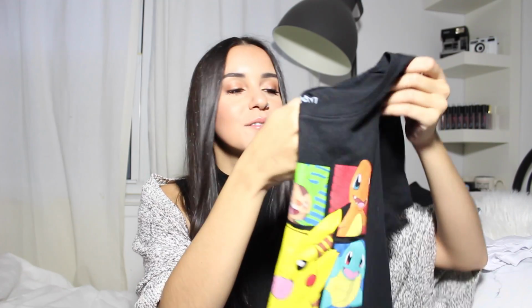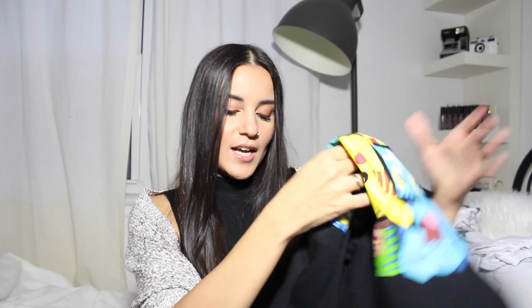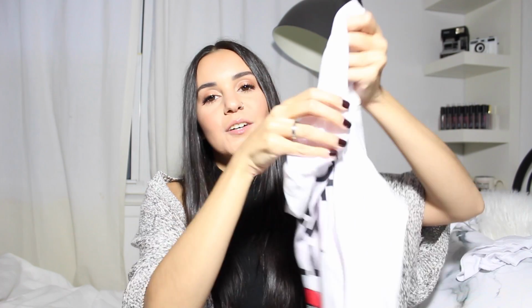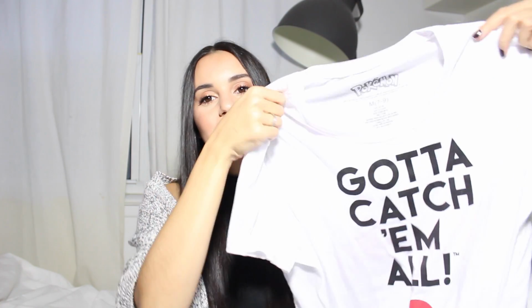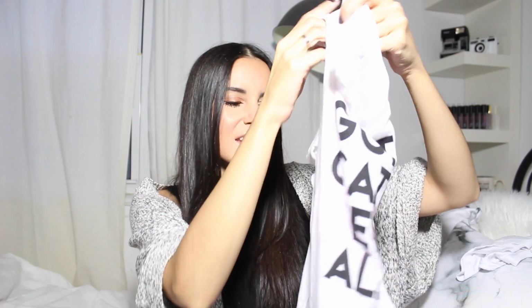The next two are actually Pokemon shirts. I saw this one right here and I thought it was so cute and I just had to have it. The price tag is actually still on here, so this one was $7.88. So cute. And then my aunt was with me and she actually noticed this one here and showed it to me because she's like, oh my god, you're gonna love this one, which I did. It says gotta catch 'em all, has a little Pokeball at the end, and I've actually already worn this one, but I think it was the same price as this one or maybe a little bit cheaper. But yeah, I just love them.